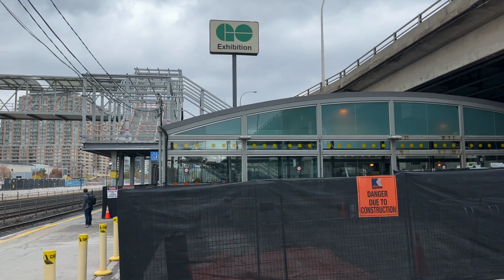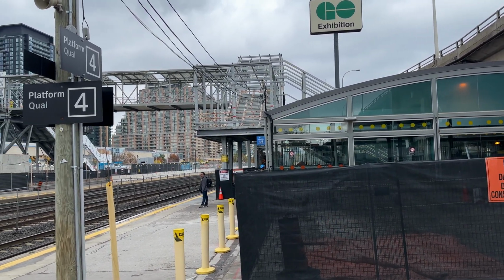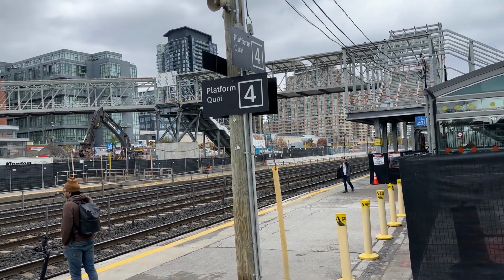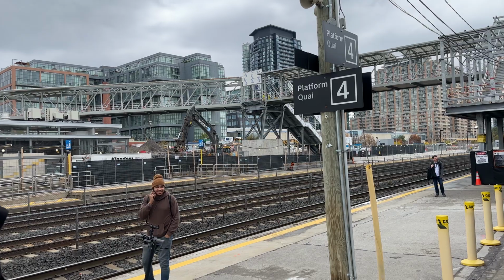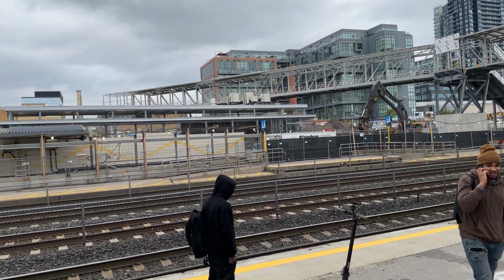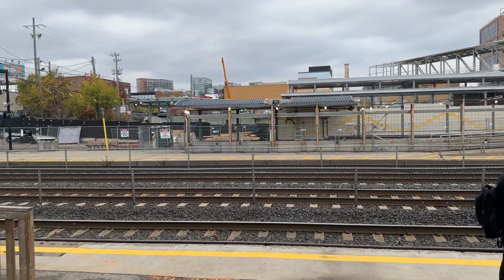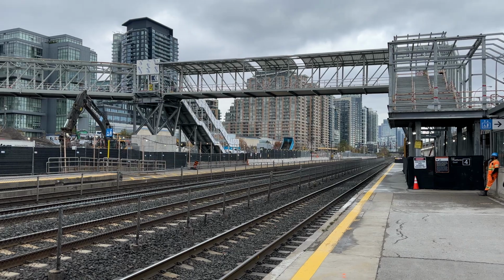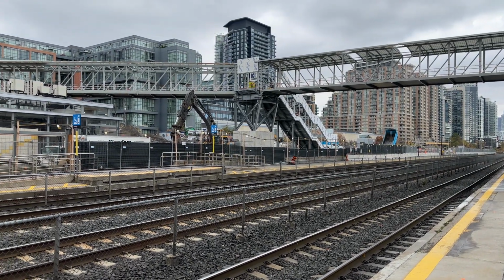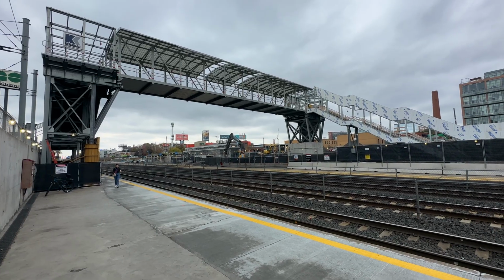So here we can see Exhibition GO Station. This is the south platform, and there's the new temporary bridge that's being constructed that goes all the way across to the other platform. And I don't know what the platform numbers are, so I apologise for that. And then another extension of that overpass into the new pedestrian entrance. And then right over there you can see the existing pedestrian entrance. Here's another angle of it.